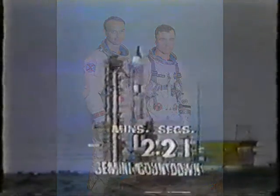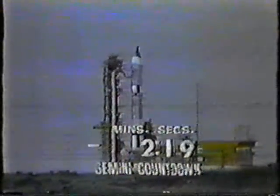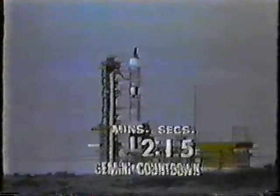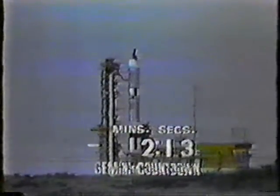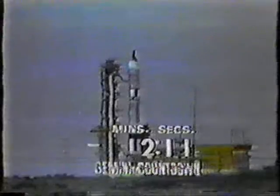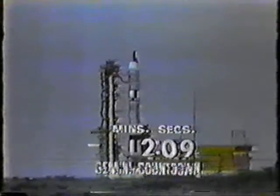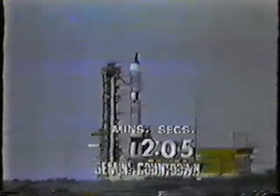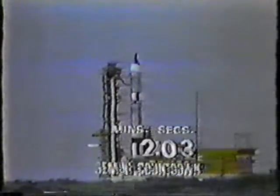T-minus 2 minutes and 22 seconds and counting. Both the launch vehicle with the primary guidance system and the spacecraft computer with the secondary or backup system have received the proper update information shortly after we resume the countdown. All systems are still looking good at this time as we come up on the 2-minute mark. Let's go, verify.